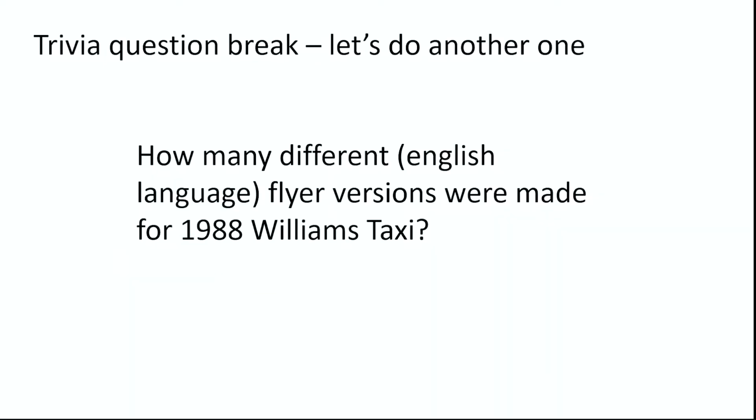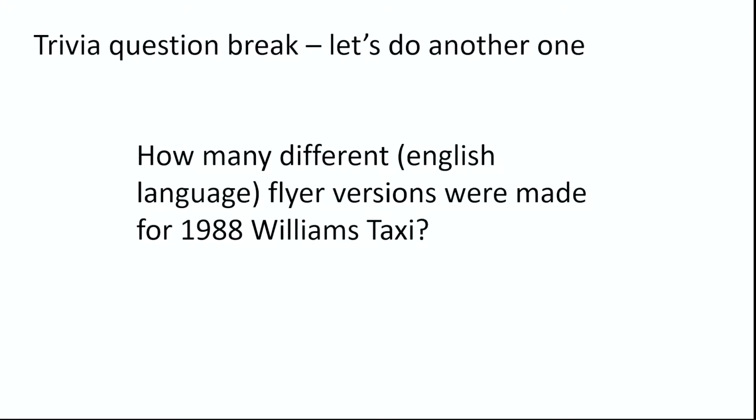And since I've got a bunch of these to give out, let's do another trivia question. Who wants to profess they know the answer to this one? No. But you're in the ballpark. 4? No. 6. Wrong direction. In the hat. 3. Yes. Does anyone know why? Does anyone care? No, I'm just kidding. Let's talk about why.